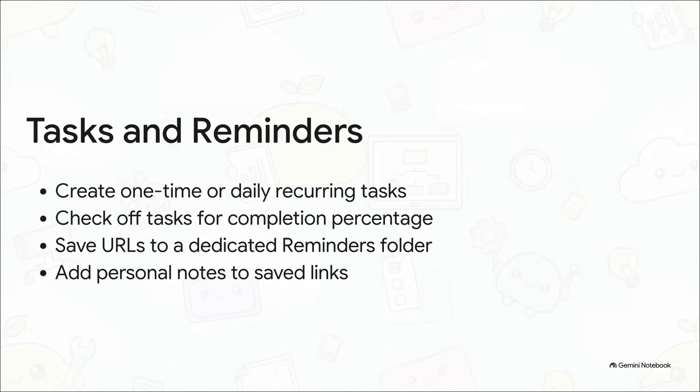And right alongside that audience data, your daily operations are completely centralized on the Today page and Tasks tab. You can create one-time tasks, like reviewing a contract, or set up daily recurring ones. As you check them off, it calculates this really satisfying daily completion percentage. Plus, anytime you stumble across a great article or tweet in your customized news feeds, you can instantly kick it over to a dedicated Reminders folder. You can even add personal notes on exactly why you saved it in the first place. The whole shebang stays in one neat, centralized ecosystem.